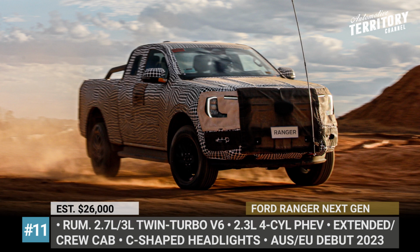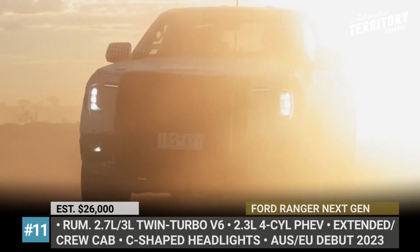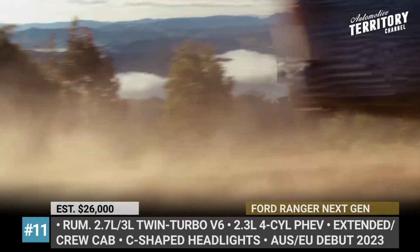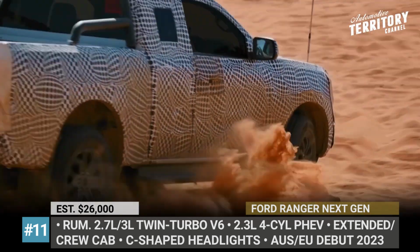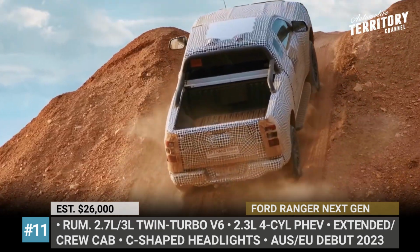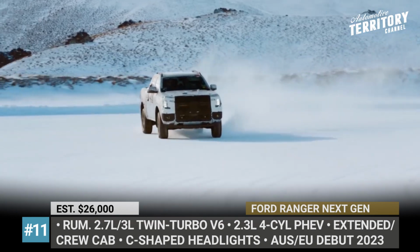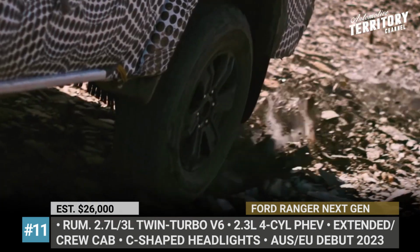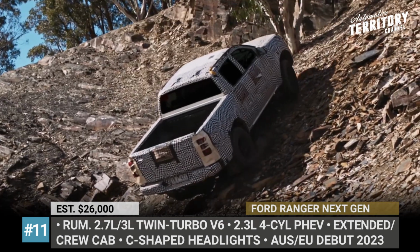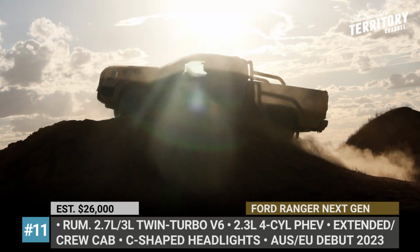Ford Ranger Next Gen. Unlike the North American market, Australia and Europe have been utilizing the Ranger for a decade now. So these two markets will be the first ones to experience the next generation model, which was recently previewed in camo. The data is scarce, but the testing footage reveals new C-shaped LED headlights, both extended and crew cab configurations, and some solid off-roading capabilities.